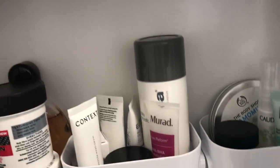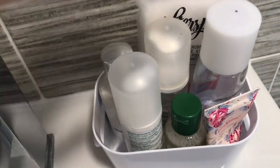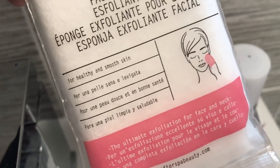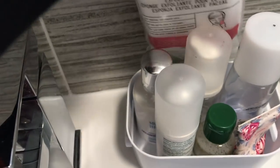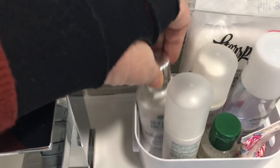So that's theirs. And then going up just to my last one, where are we? Sorry, there we are. So that's them, I'm back up there. So my last one is, so in here is mainly a few odds and sods really. So I have one of these I've still got to try, which is a facial scrubber. I did have one, which was a different brand, which I didn't like. And apparently this one's meant to be a lot nicer and a lot softer, so I will give that a go and see. Just popped my Molton Brown body lotion in there.